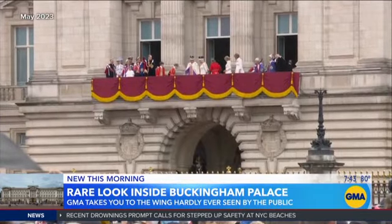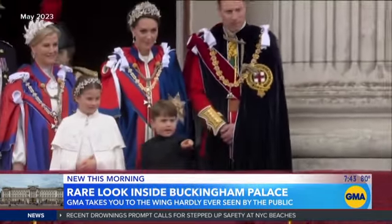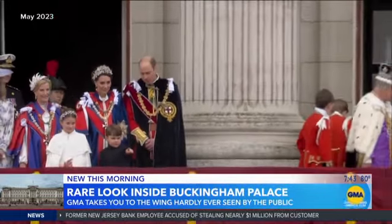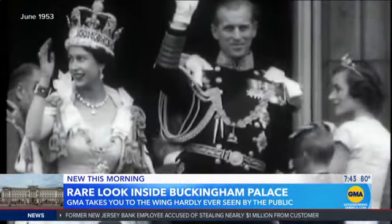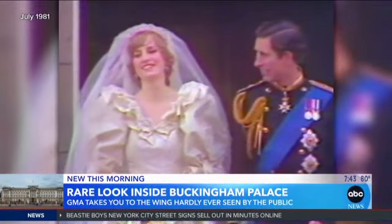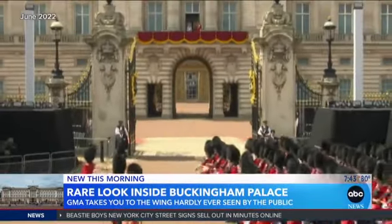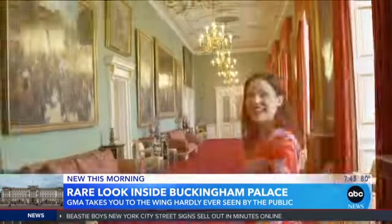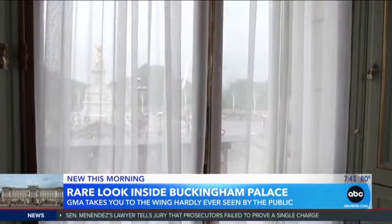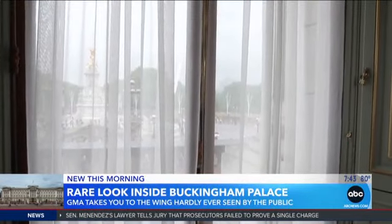It's one of the most famous balconies in history. For nearly 200 years, we've seen members of the royal family up there celebrating coronations, weddings, jubilees, and trooping the color. Come on in. But now you too can get a king's eye view of London.